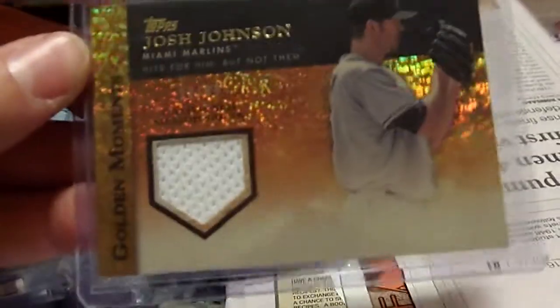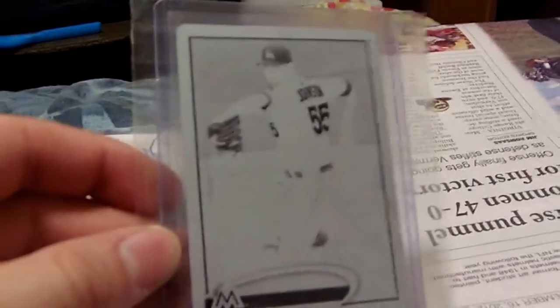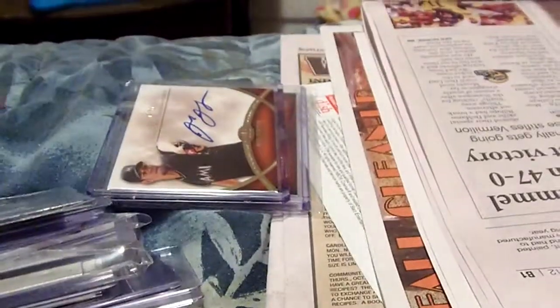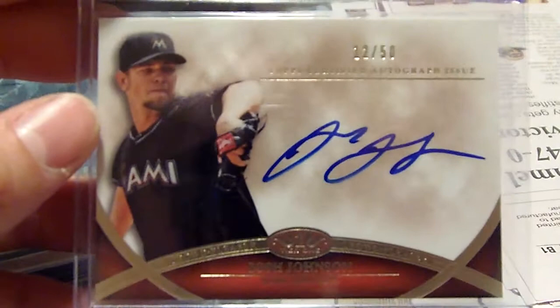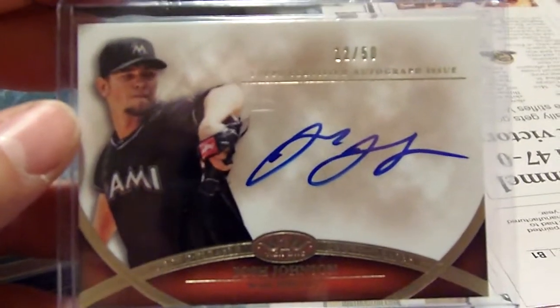Topps Silk, the Sparkle I got off Blowout to 99, and this is the one Tom got, right here, Press Plate, 2012 Topps, 101. Again, thank you Tom, much appreciated since Teresa, she knows how to use eBay, but she doesn't have PayPal, so it's kind of hard for her to do anything transaction-wise.